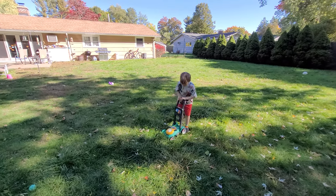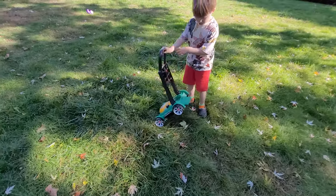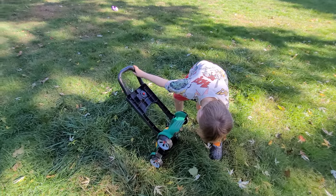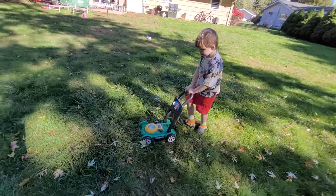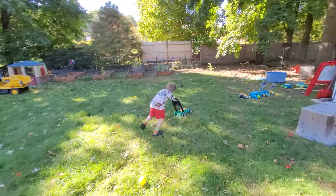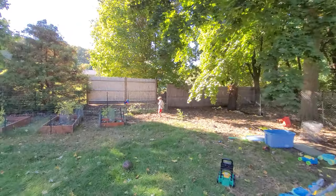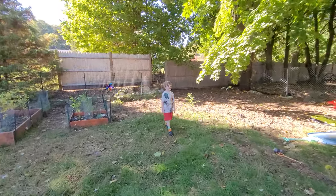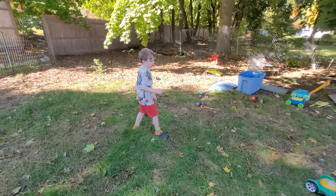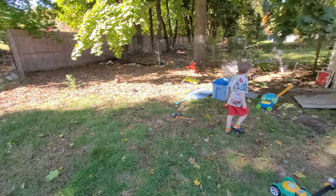You're getting a little tall for that one. Oh, and you know what else, there's a lot of grass here. Yeah. It's not rolling very easily because there's too much grass. Yeah, this is a pretend one, right? This is a pretend one, yes. You're being very silly. Yeah, I am really. Whoa, that went right between your legs. I did not mean for it to do that.